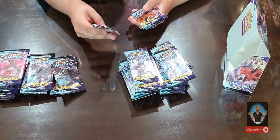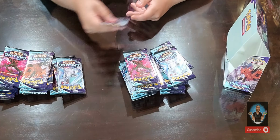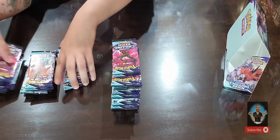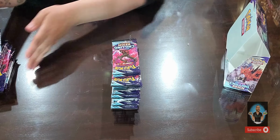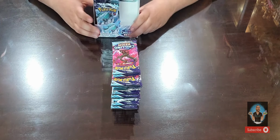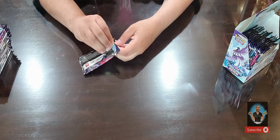It feels a little better. It feels good. That feels great. That's weak. That's weak. These are our weak packs. These are our stronger packs. We're going to save our stronger packs and we're going to feel them up a little later. So I'm putting these back in the box. These are the ones that in my experience feel like they have a little bit more magic in them. And these are the ones that I'm estimating are going to be garbage. So let's go ahead and get started here.